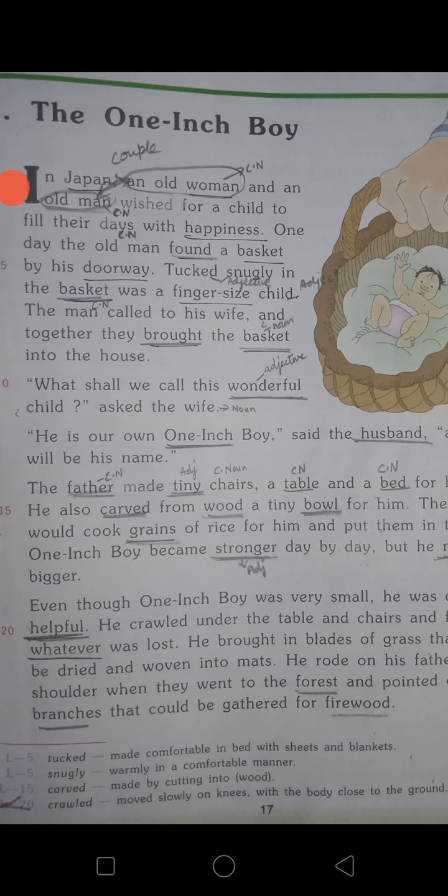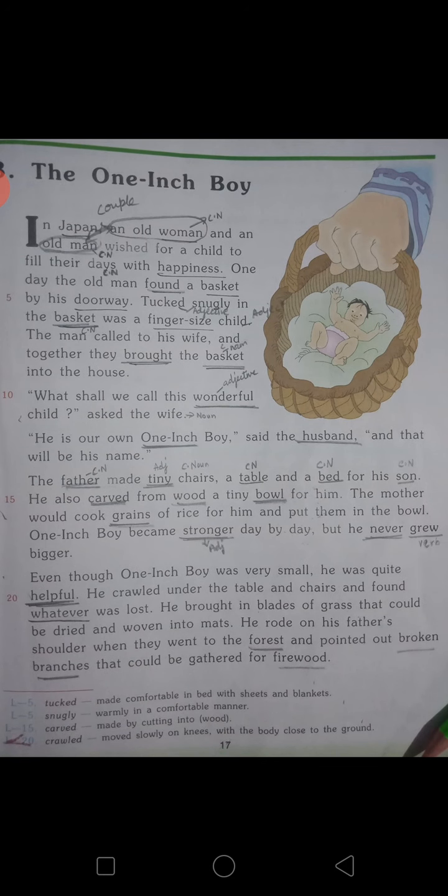He is our 1-inch boy, said the husband, and that will be his name. He said he is our 1-inch boy and that will be his name. Who said? An old man to an old woman. The father made tiny chairs, a table and a bed for his son.